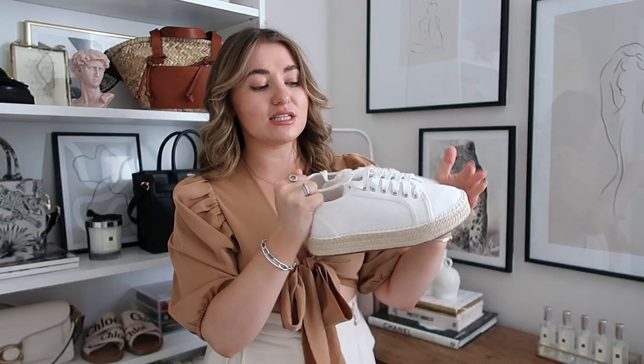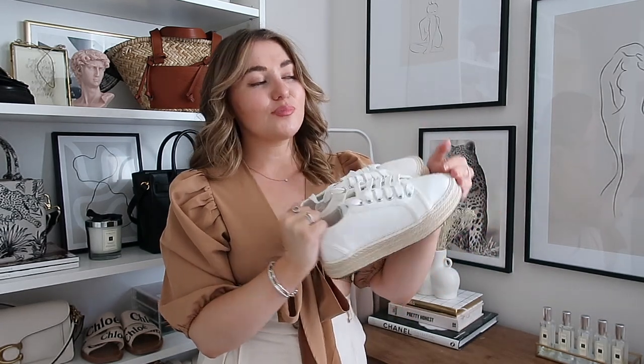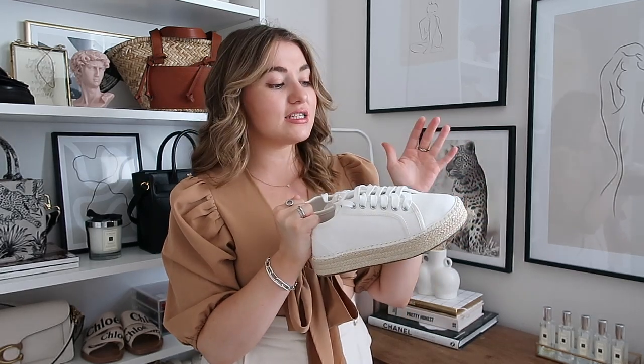Now I know Superga do a style very similar to this, which has got an extra 0 on the price tag, and I am definitely one for dupes or for finding more affordable alternatives and basically just looking at the cost per wear. Now these I've worn a few times but not all that much, so I'm definitely glad that I got a high street version of them, because I think if I'd gotten the Supergas I just wouldn't have gotten my wear out of them and I wouldn't have gotten my cost per wear down enough to justify them. So I'm definitely glad I got these from ASOS.